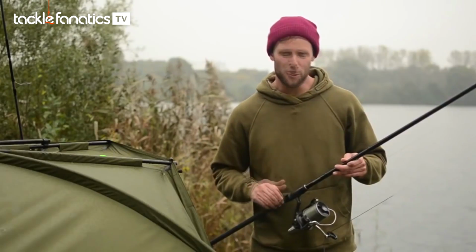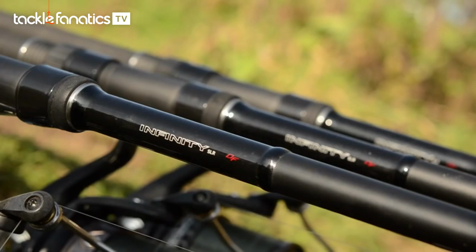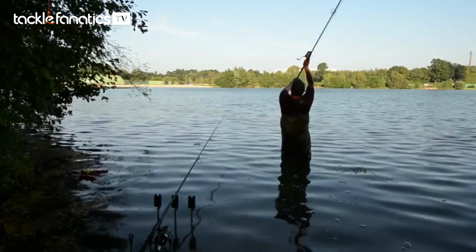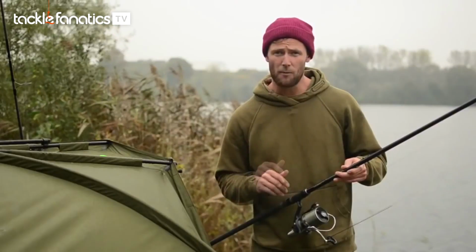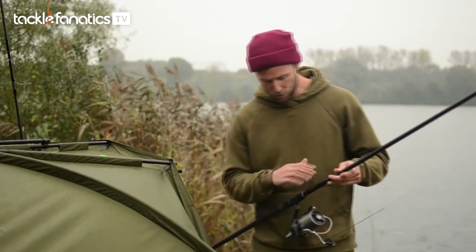Right guys, I want to talk to you about the hardware that I'm using, and I've got a prototype rod here. It's a 13-foot Infinity, and Danny's got a version as well. His ones are really stiff and mine have got a fast action, but they are primarily for long range fishing, and we're testing them, and further down the line, maybe in a year's time when we're completely happy, these may be available in the market for you guys to buy. So I'm going to talk to you a little bit about it.